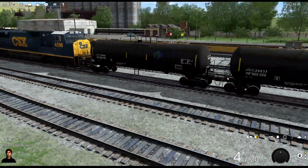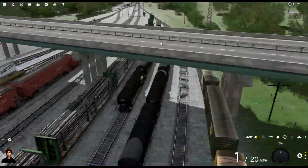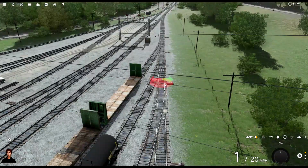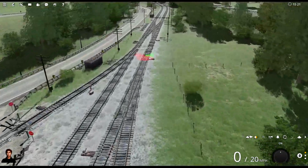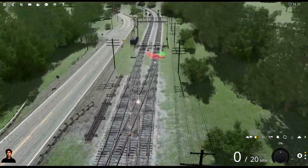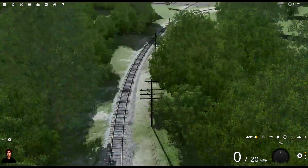Okay, so we're going to hold it right there. He can charge the line. Sure, he can charge the line while we're doing this. Okay, so that's got to be like that. Yes, yes. That's correct. That's correct. And then we're going to run down this line to this area up here.